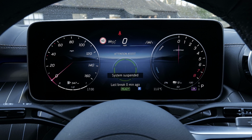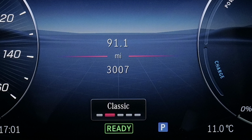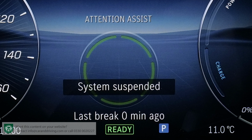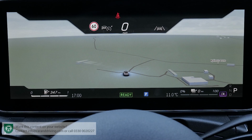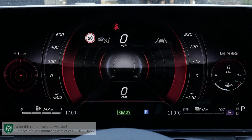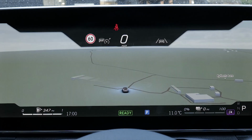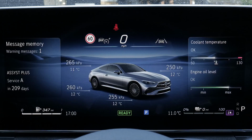You'll usually have it in this twin-dialed classic format with various info sources selectable between the gauges, trip data, an eco display, a consumption meter, an attention assistant, your radio settings, and navigation. Alternative full-screen layouts are also available, an aggressive red-themed sport arrangement with a G-force meter and engine data, or layouts prioritising navigation assistance or service requirements.